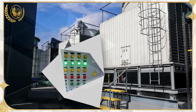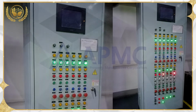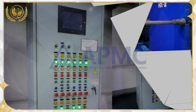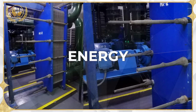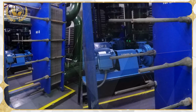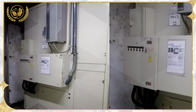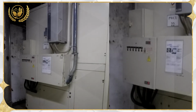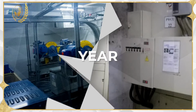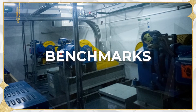The awardee is managed by an ISO 50001-2018 certified company, Ayala Property Management Corporation, whose top management advocates energy efficiency endeavors. Energy efficiency policies, practices, and investments are evident in the overall performance of the building. The establishment recorded a reduction of 1.5 million kilowatt-hours and a building efficiency index of 28.06 kilowatt-hours per square meter per year, which is within the bounds of standard industry benchmarks.